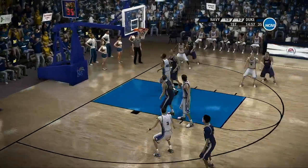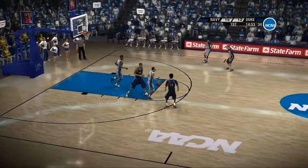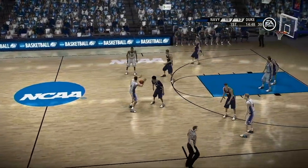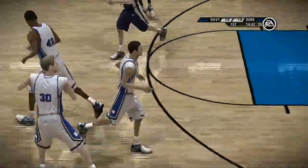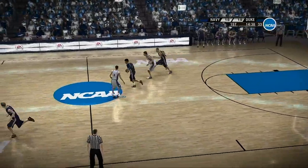Puts it on the floor and up and under. I tell you, he did a great job creating a good angle, too, when he goes up and under. He seals off the defensive player. Had a momentary look from three-point land. He launches the bomb. The Blue Devils have a hot hand right now that's scoring for them at the moment. Daddy's on fire.